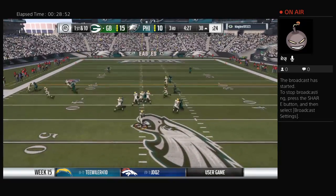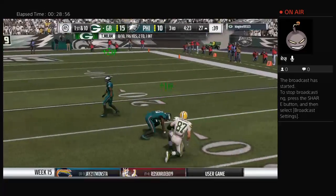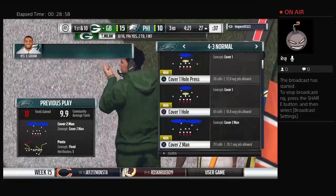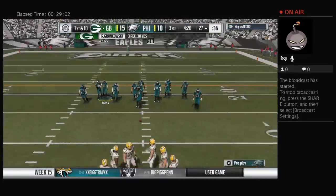Back to throw now on 1st down. And oh, look at the catch by Gronkowski. Give them 11 on the gain there, and it'll give the Packers a 1st down. That was a terrific catch.